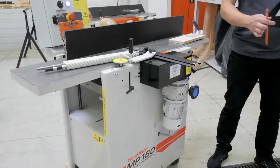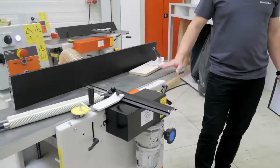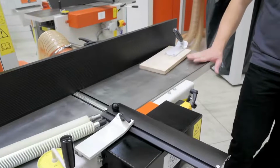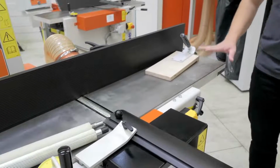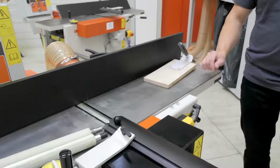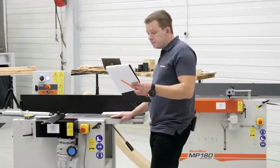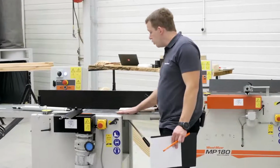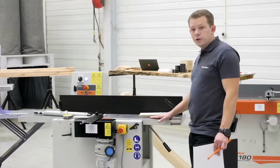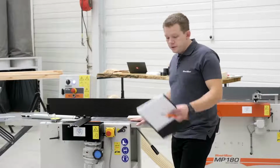So, cast iron. The cast iron table is a great feature, and it does provide you some really important benefits for working with wood. Cast iron is vibration damping. It really lasts years and years and years, so it's very long lasting. It does have non-stick capabilities. It is resistant to deformation, and to make sure that it stays with you in perfect condition, you can apply some lubricant on it to make sure that it doesn't rust, and you've got yourself a machine for tens of years.